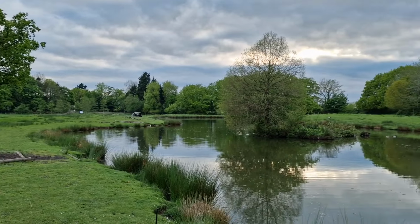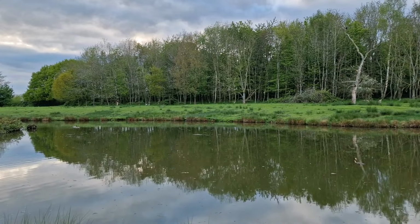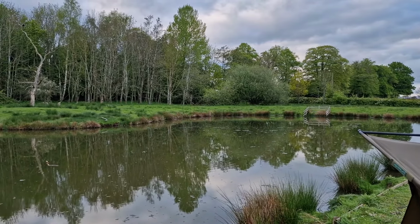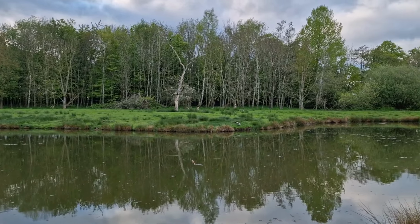Tonight you join me and Mark on another overnighter. A day or two later and we're on Serpentine Pool. As you can see, the bottom, like it does on all the pools, is beginning to break up as it warms up, so definitely the carp are on the move, but it's very quiet, very quiet.